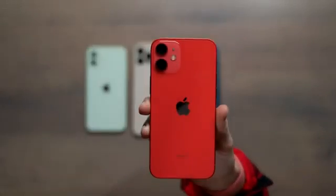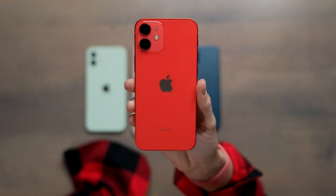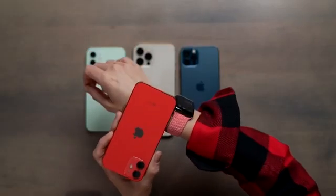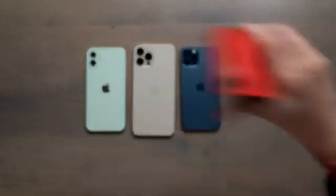Now that brings us to the red color, product red. I do have to say, I think that this is the least red, product red item that I have ever seen. And that's not a bad thing. Kinda seems like it's more pinkish. Either way, I was pleasantly surprised with this color. I actually really like it. And the feel of this mini phone.